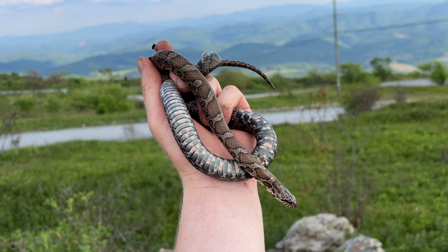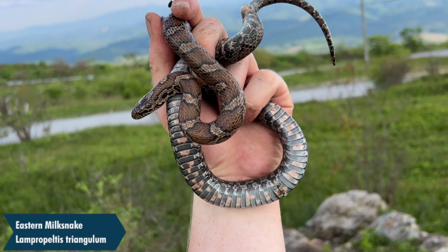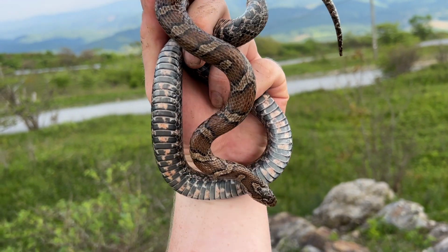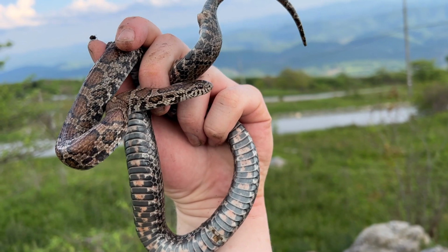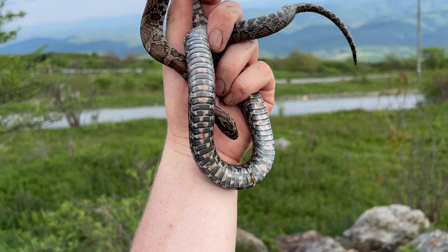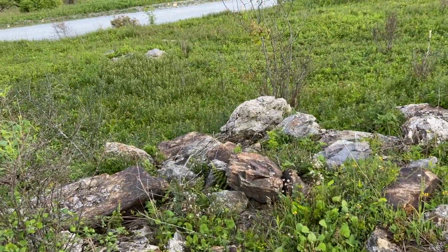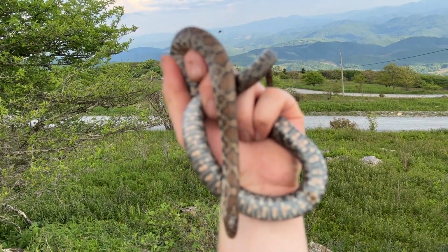The very next rock that I flipped, beautiful eastern milk was underneath of it. Look at his belly. He's kind of got some pink going on in his belly. But this guy was underneath there and a really big garter was underneath. But I prioritized grabbing this guy. The garter slipped away down into one of these rocks. Those rocks are huge, so I'm not even going to attempt to refind that guy.